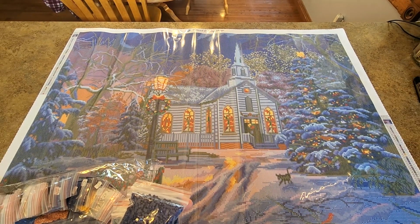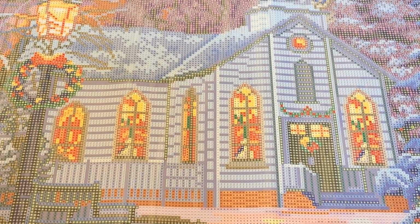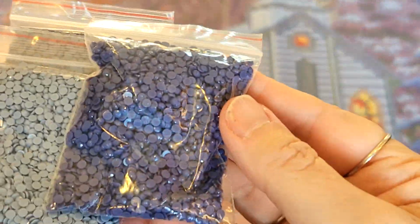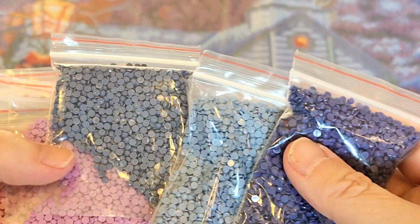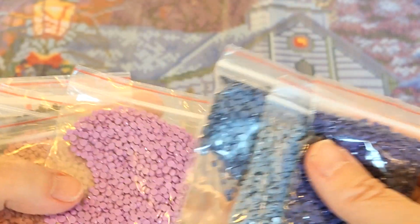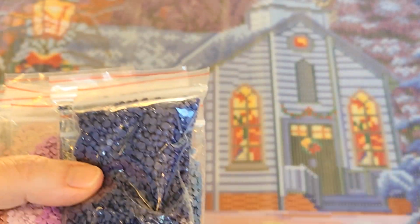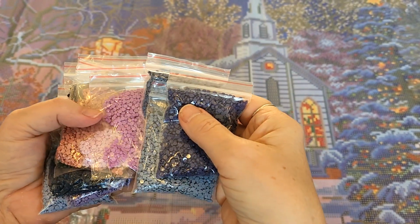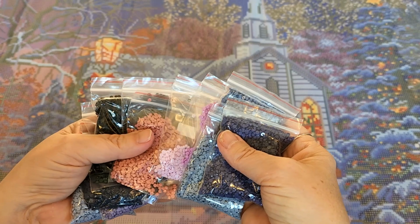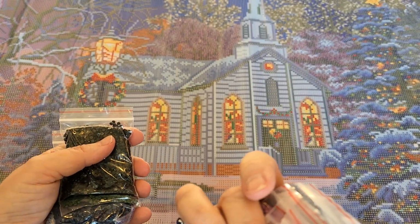I'm going to zoom you in. Hello, and there we go. So lots and lots of blues because this is nighttime, night sky. Look how pretty. I hope I don't mess them up too much, I'll be able to put them back. You're too close. Hang on. Okay, there we go. Look at it. Love it. Beautiful colors. Absolutely gorgeous.